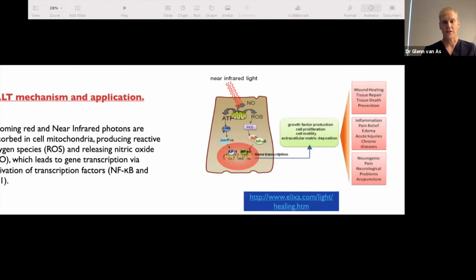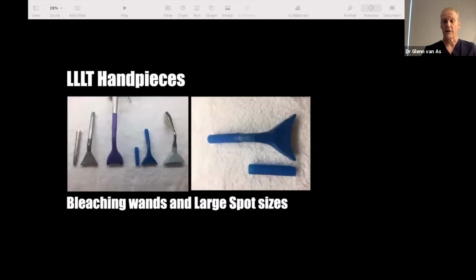Things like THOR, T-H-O-R lasers. James Carroll's done a tremendous amount of research in this area. Excellent lasers, have all the built-in settings. They're expensive. So if you really want to do this, you want to start looking at a low-level laser therapy.